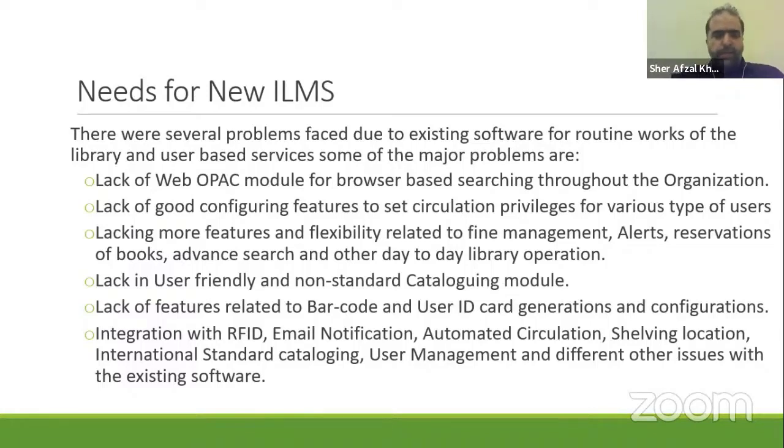It's very common here that the library, which was established in 1947, was still using the old library management system, and there was no management system in the library for till 70 years. So they came forward and they are now using Koha integrated library management system in their library.